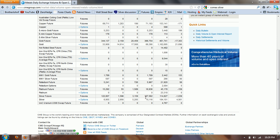So the volume for silver on that day was about 127,000 contracts and 15,000 contracts. So total of about 140,000 contracts. Now, what's very interesting about this is you can see that we actually came very close to 100% of the open interest. So the entire amount of derivatives that exist for this particular futures contract changed hands in one day. And that may be related to, I can't say how, but related to some of the churning activity that we've seen.